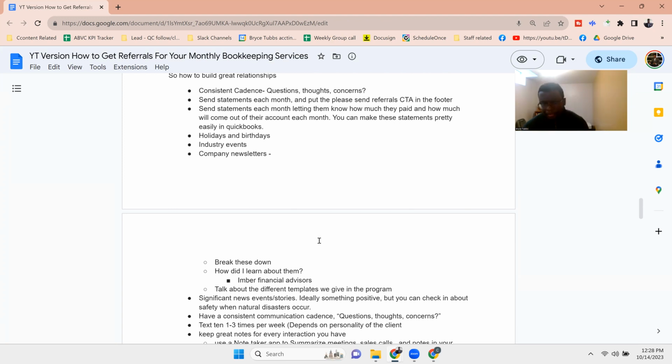Breaking that down, every month you should be sending a monthly newsletter that tells people what the new things going on inside your company are. These should work on a slightly different cadence than your statements. I like having my statements go out about the 15th. I like having my newsletters go out on the 30th or the 31st, whatever's the last day of the month.